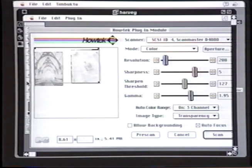Now what I'm going to do is crop down to an image. Okay, just grab onto those handles. Just grab onto this image. Now I have this image cropped. So you're going to scan that while I go over and show some of the other things that we're doing here. Go ahead, do the scan. We'll come back and take a look at the results in a few minutes.